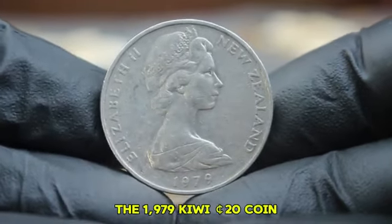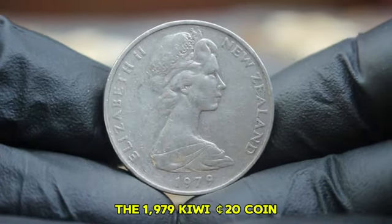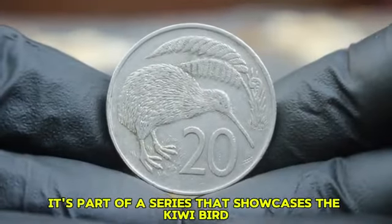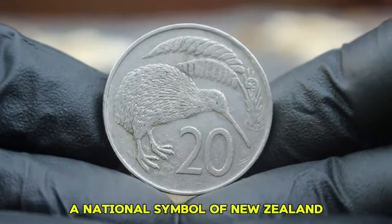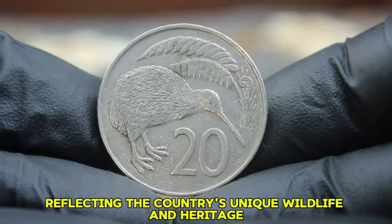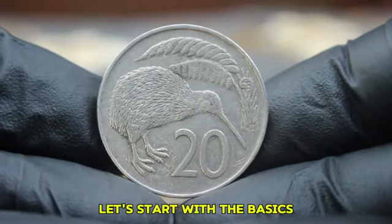The 1979 Kiwi 20-cents coin is a notable piece in New Zealand's numismatic history. It's part of a series that showcases the kiwi bird, a national symbol of New Zealand, reflecting the country's unique wildlife and heritage. Let's start with the basics.